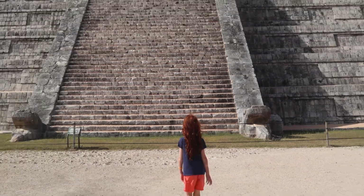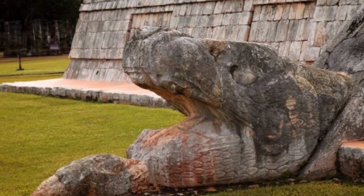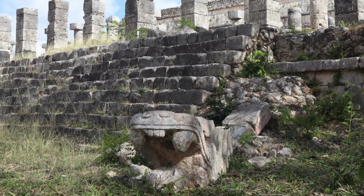And I do recommend it. It was a fantastic experience. You cannot experience the size without being there. You can't get a visceral feel for the huge stones that these people put in place by hand.